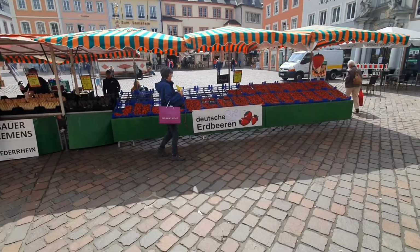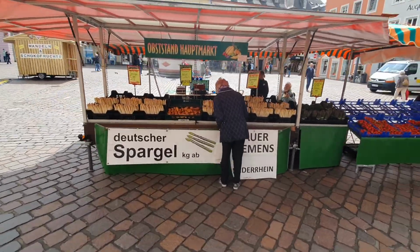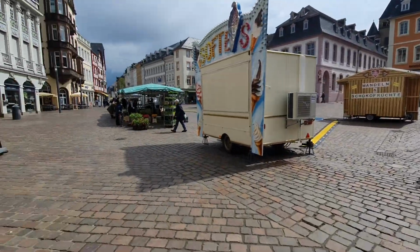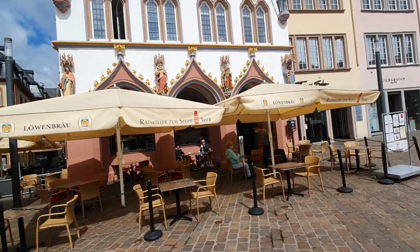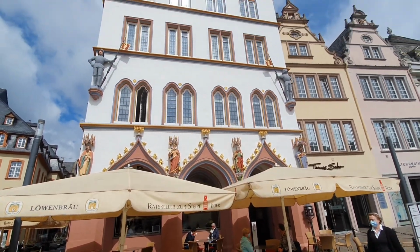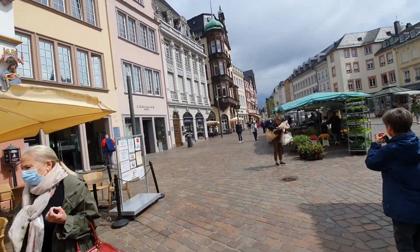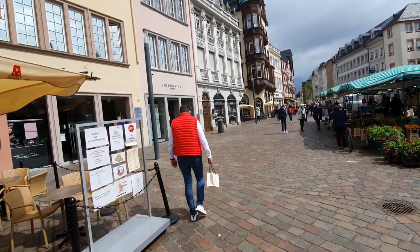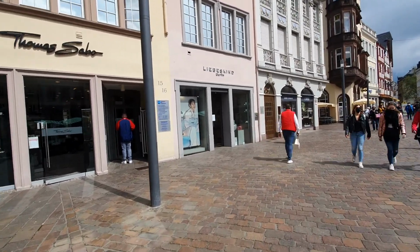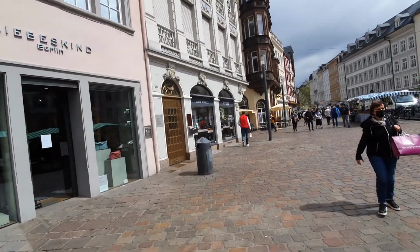And they sell German strawberries, 3.50 per half kilo, and asparagus. Well, half a kilo for 5 euros. Yeah, that used to be the city hall. And there's also a restaurant. That's the old city hall. It's probably not anymore because a city of this size needs more than this. Maybe that's historic. Historic room where they still do marriages or other things.